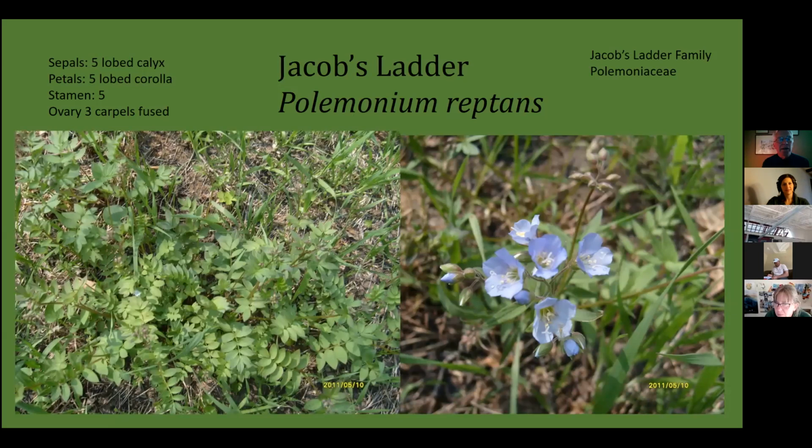Jacob was way back in the Hebrew Bible, running away from his brother Esau, and in a dream he comes across a ladder to heaven. And look at the rungs of the ladder there. They're so beautifully, evenly arranged. Nice name for this plant. I like that name. The ladder-like foliage really stands out to me. The flower is pretty like most of the spring wildflowers, but it's the leaves that really stand out to me as distinctive for this plant.